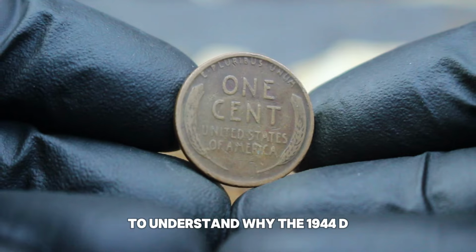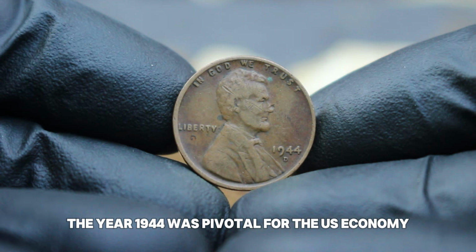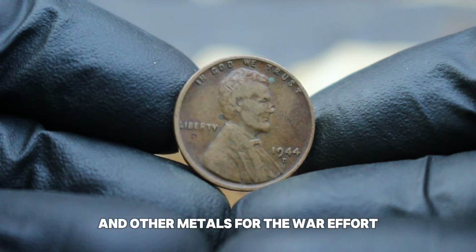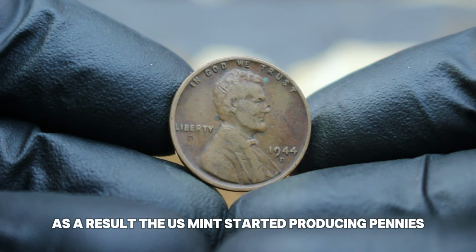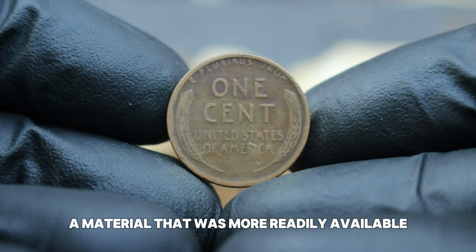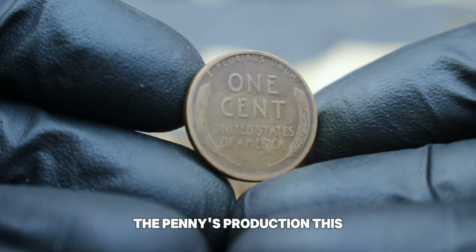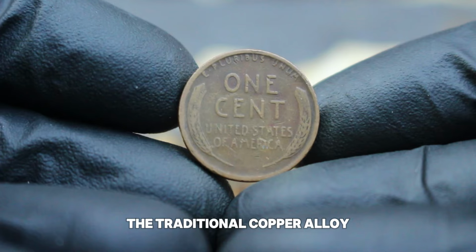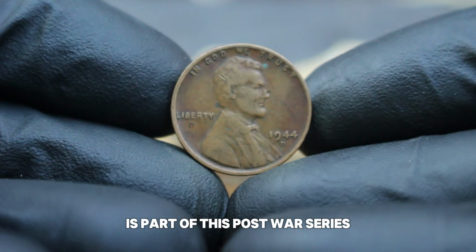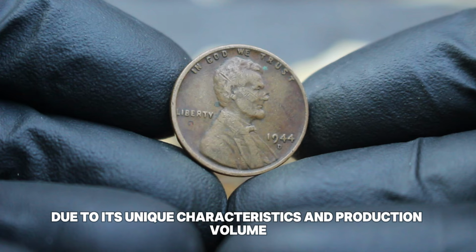To understand why the 1944 D Wheat Penny is so valuable today, let's start with a bit of history. The year 1944 was pivotal for the US economy during World War II. There was a significant demand for copper and other metals for the war effort. As a result, the US Mint started producing pennies using zinc-coated steel, a material that was more readily available. However, in 1944, the Mint returned to using copper for the penny's production. This decision marked a return to the traditional copper alloy used before the war. The 1944 D penny, produced in Denver, is part of this post-war series and is particularly significant due to its unique characteristics and production volume.